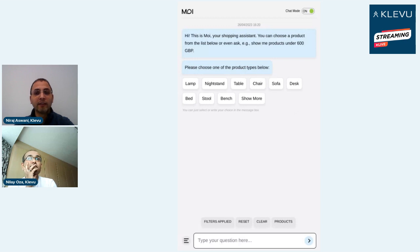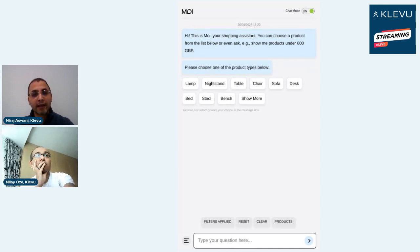As you can see here, the bot introduces itself, and it gives some examples of the sort of things one can search for. There are two modes. One is a standard mobile tapping mode, where you can tap on an option and it will show certain results. The other mode is where you interact with the machine in a natural language way. That's the one we will be exploring today.